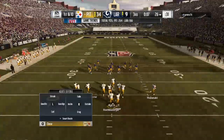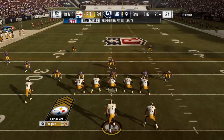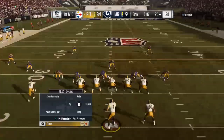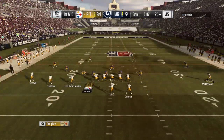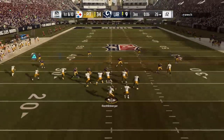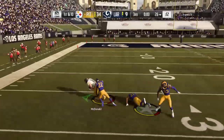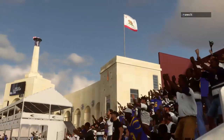Big Ben and the Steelers with a 1st and 10 at their own 26. From the gun, it's Roethlisberger. He's going to rifle one deep left side. And this will be caught at the 30. And all the way down to the 26.